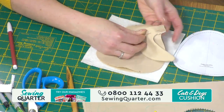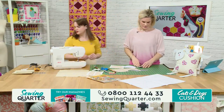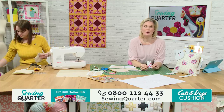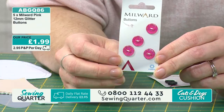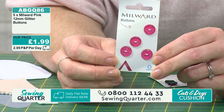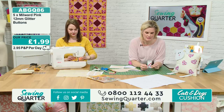We've had people ask about buttons. Would you like to have my buttons? Yeah, because I haven't got them here. Here we go. These are my 2 buttons. Now, if you would like a sparkly nose in your life, then you need a sparkly button, quite frankly. You're getting 5, but obviously one of them is sewn on. There they are. There he is, £1.99 for your glittery buttons.